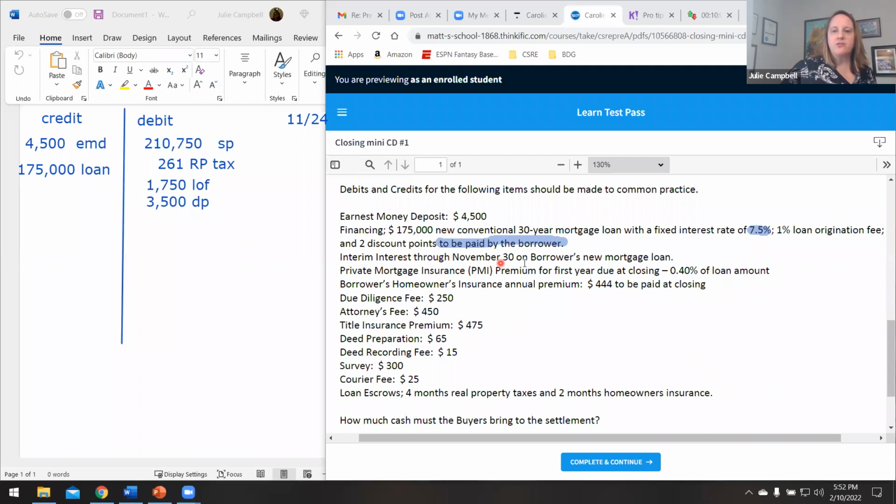Then we have interim interest through November 30th on the borrower's new mortgage. If we're going to closing today, being November 24th, tell me in a private chat, if we go to closing today, when will the borrower's first mortgage payment be due?